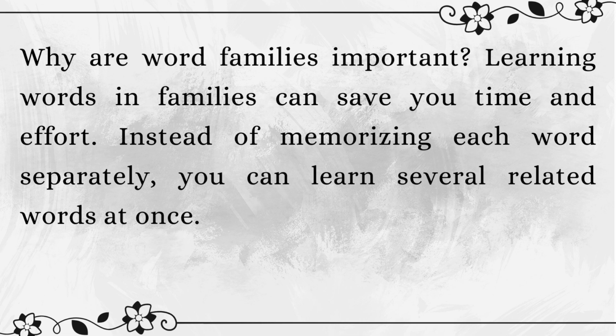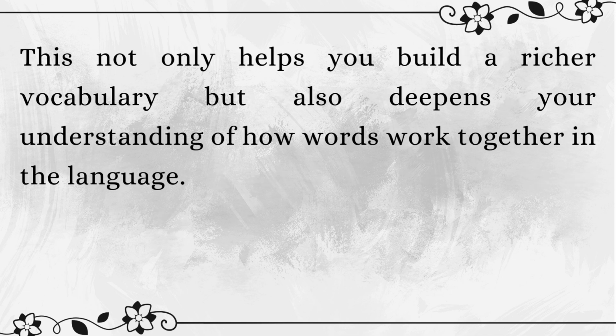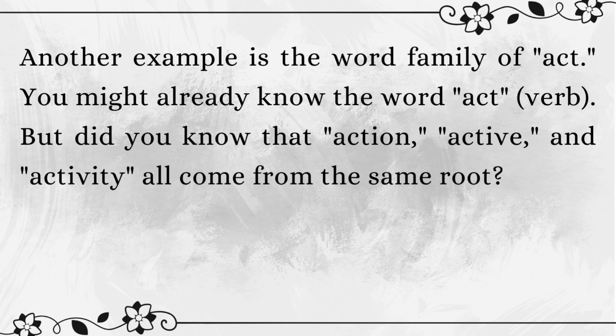Why are word families important? Learning words in families can save you time and effort. Instead of memorizing each word separately, you can learn several related words at once. This not only helps you build a richer vocabulary but also deepens your understanding of how words work together in the language.